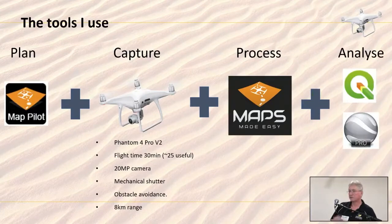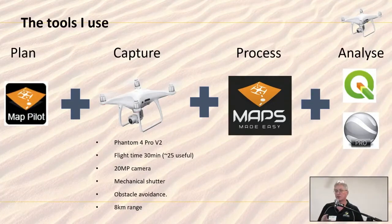And then for the analysis end, QGIS is my go-to because it's simple, easy and free. And I do use Google Earth on a few things, for simplicity and cheapness.